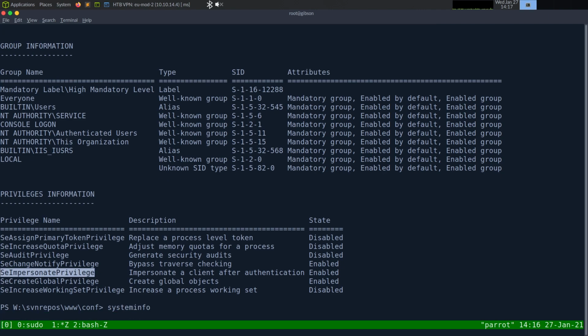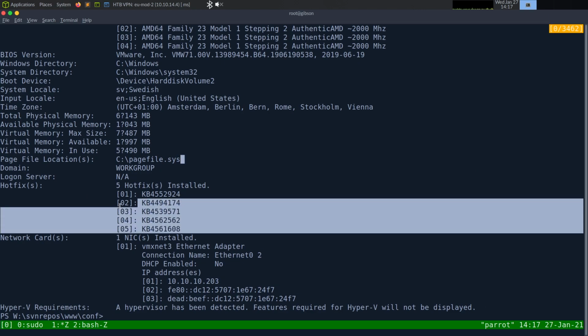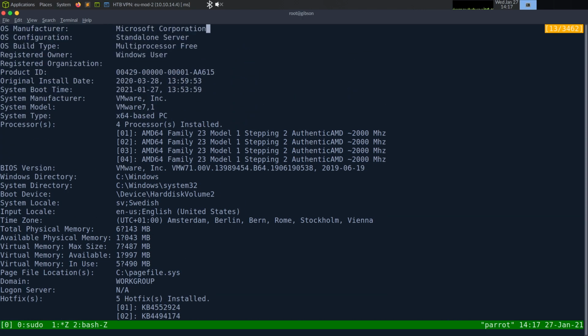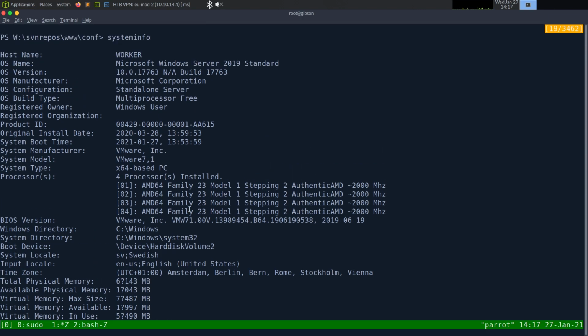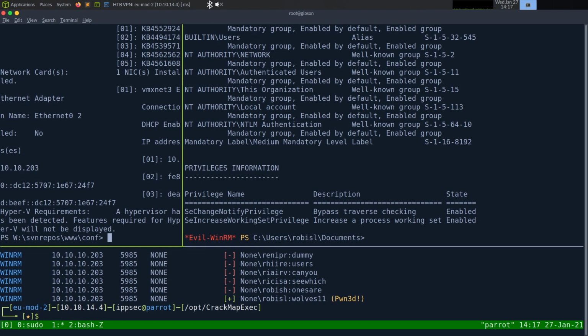If I run systeminfo, it's going to tell me this version of Windows. We can see what hotfixes are installed, so you can look up these KBs and get an idea when this box was last patched. But the main thing I want to see is what version of Windows, and it's 2019 Standard. So Juicy Potato won't work, but RoguePotato will. And we'll do that at the very end of the box because I don't think I've shown RoguePotato in its fullest yet. So that would be the unintended privesc we do.